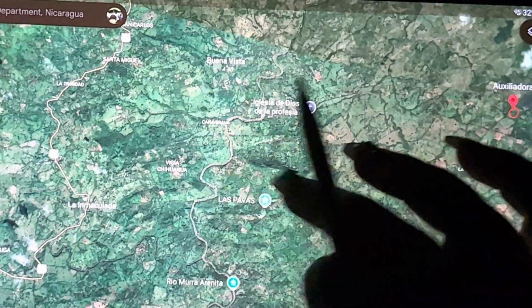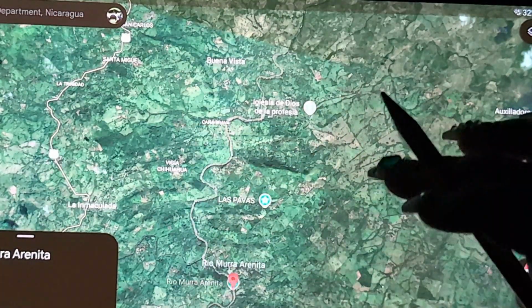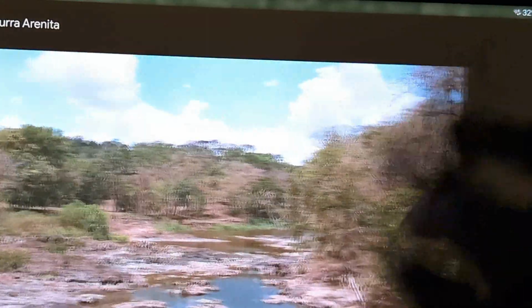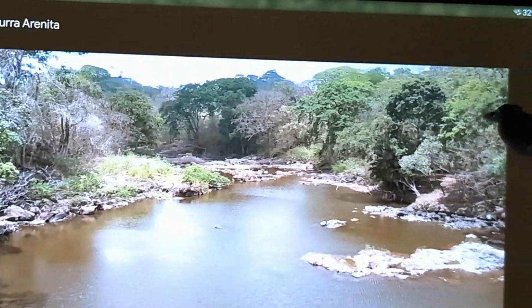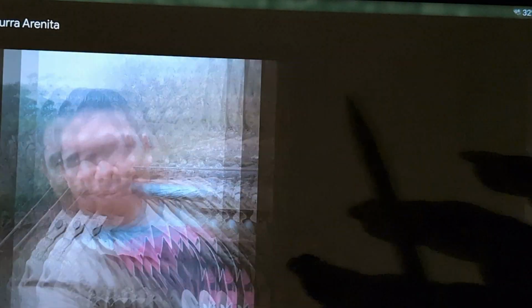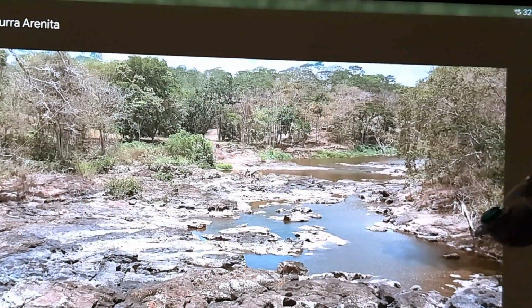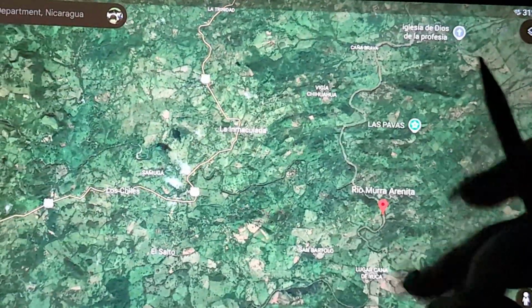These look like farms. This looks like a farm. There's no pictures there about this hiking trail. Rio Mura Arenita. Oh wow, that's gorgeous. Bienvenidos. Wow, that's very precarious. I would not look that confident walking across the bridge. He's brought his gadget with him. I'm not sure what that is. Maybe some kind of GPS thing. I would not look that excited to go over that bridge.